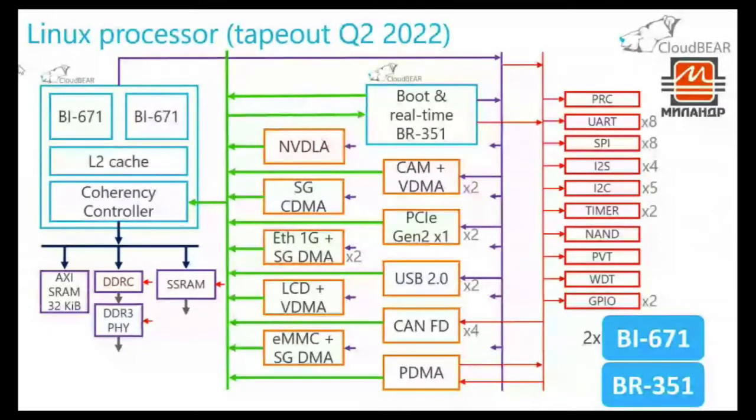Besides that, the chip will have quite a lot of peripheral devices. It will have an NVDLA accelerator, PCIe, Ethernet, LCD controllers, MMC. So it will be quite a useful RISC-V device available next year.